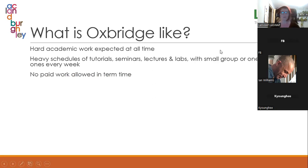One of the, I suppose, controversial things about Oxbridge is that there is no paid work allowed during term time. They don't allow students to take paid jobs, and that is because of the weight of these schedules of tutorials, seminars and whatnot. Now, one of the ways they counter the issue with this is that there are a lot of bursaries and scholarships available at Oxford and Cambridge. They have loads of money, and they are pretty good at giving it away.